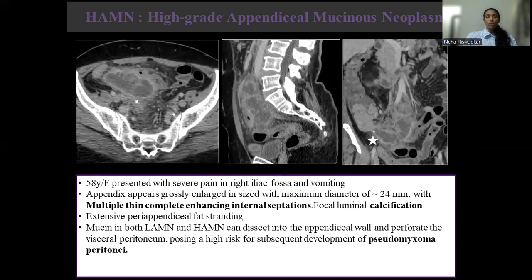A 58-year-old female presented with severe pain in the right iliac fossa and vomiting. The appendix is grossly dilated with a diameter of 24 mm, with multiple enhancing septa within and extensive areas of fat stranding. Mucin, both high grade and low grade, can dissect into the appendiceal wall and perforate the visceral peritoneum with subsequent risk of pseudomyxoma peritonei.